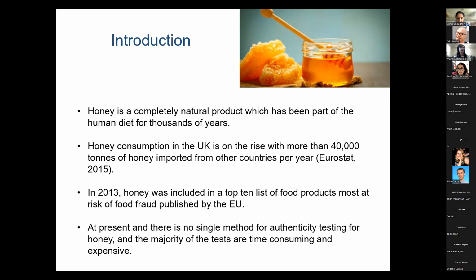The reasons for honey's popularity are the flavor. Consumers appreciate it for its complex and unique flavor, but also for health reasons, for the health properties of honey. The ever-increasing demand for honey in combination with the decline of bees inevitably leaves the scene open for fraudulent practices, which means that honey is among the 3 top products in terms of being at risk for adulteration. And at present, there is no single method for authenticity testing, which is a problem that we're trying to address.